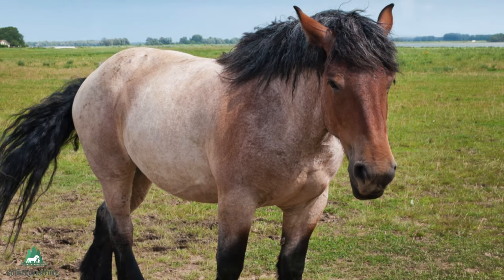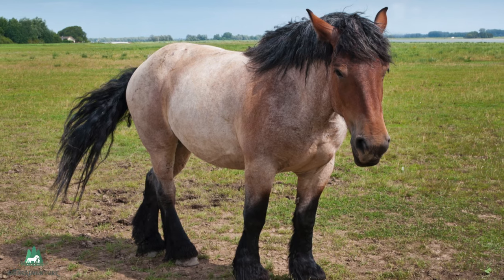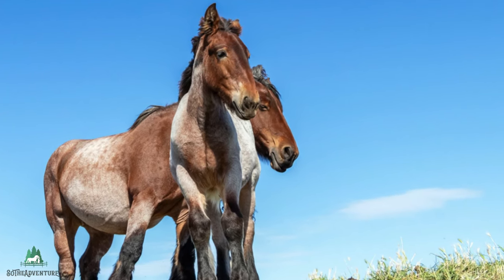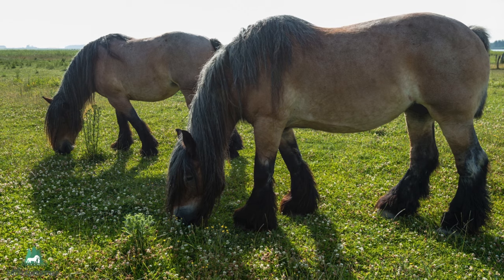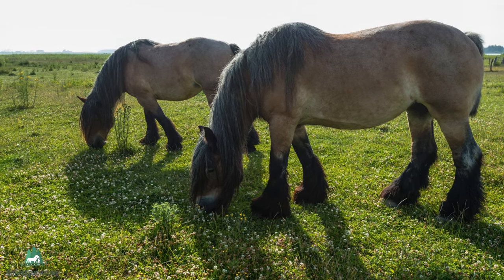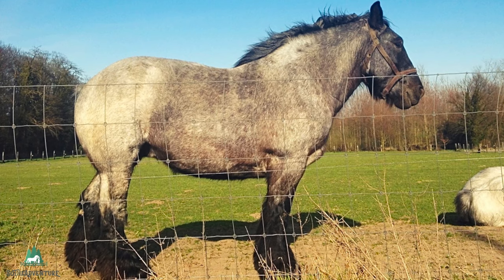Now I would like to discuss a chronic disease that the American Brabant horses are prone to. Chronic progressive lymphedema is a disorder that is likely genetic and prevents the lymphatic system from properly functioning, which leads to edema of the horse's lower limbs. This disease is progressive and painful.